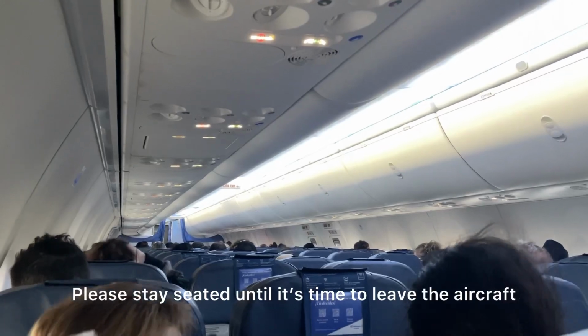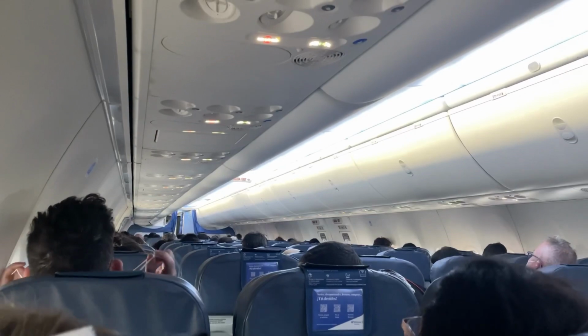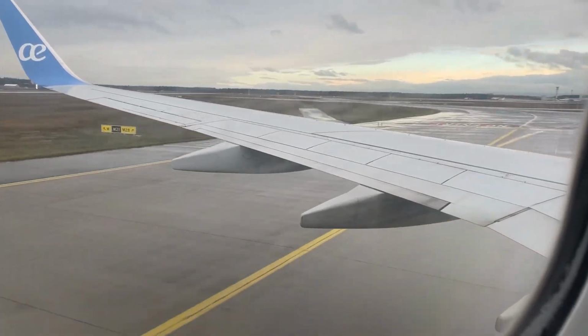Permanecer sentados hasta el momento de abandonar el avión. Remain seated until it's time to leave the aircraft. Los dispositivos que no puedan ser manejados.